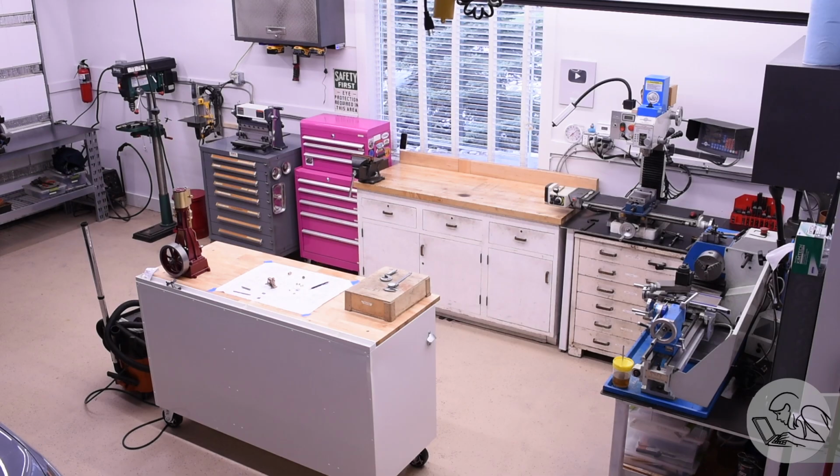So let's go. Here's a bird's eye view of my shop so you can kind of get a sense of the general layout. You can see that it occupies half of a 2-car garage, so it's a 1-car garage if you like. And I think this is plenty of space for a model engineering / hobby scale kind of shop.